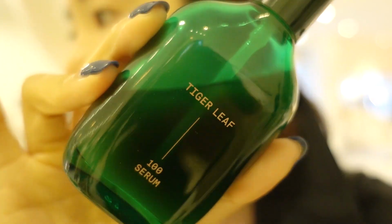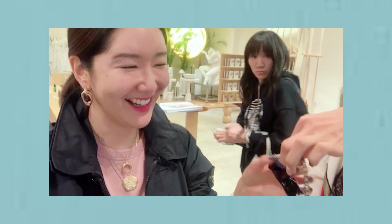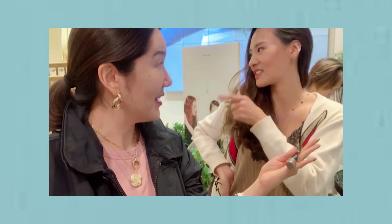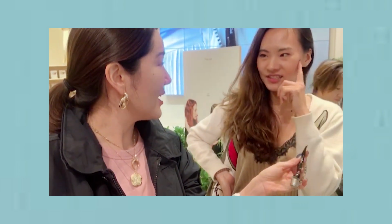It looks very cool though, packaging wise, right? This one's really good, 000. Oh, how pretty. How would you style this? But this will be so cute when you take it out of your purse. Oh my gosh, yeah. I love how they put the hand cream with the chain. It's so cute.